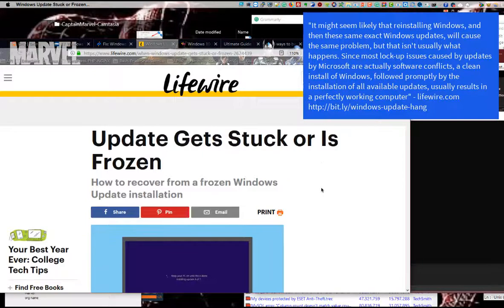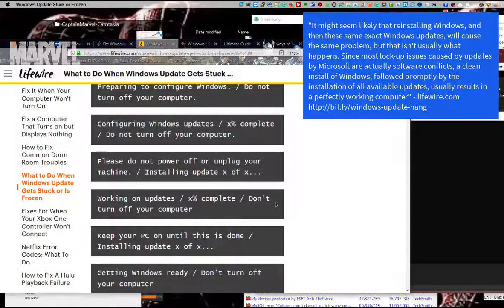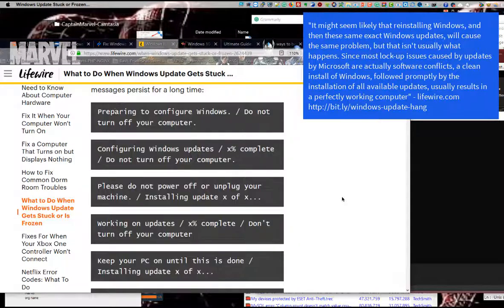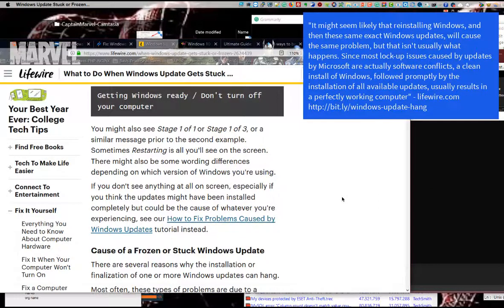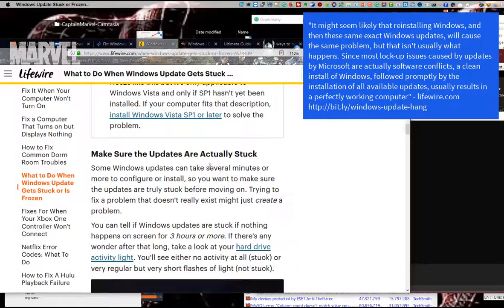It might seem likely that reinstalling Windows, and then these same exact Windows updates, will cause the same problem, but that isn't usually what happens. Since most lockup issues caused by updates by Microsoft are actually software conflicts, a clean install of Windows, followed promptly by the installation of all available updates, usually results in a perfectly working computer. LifeWire.com.